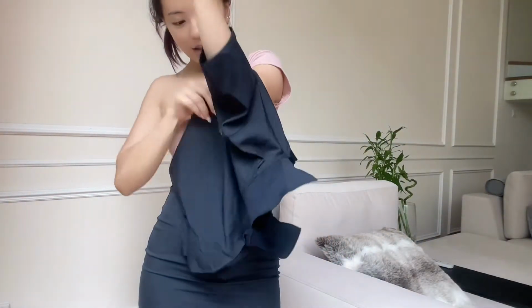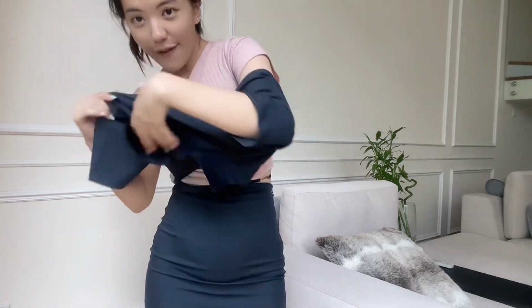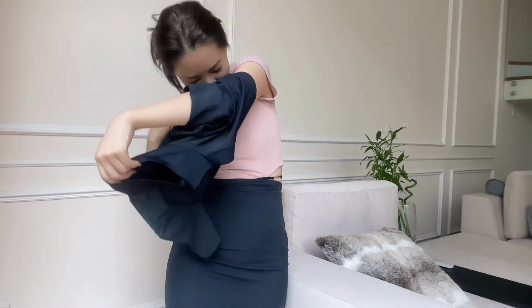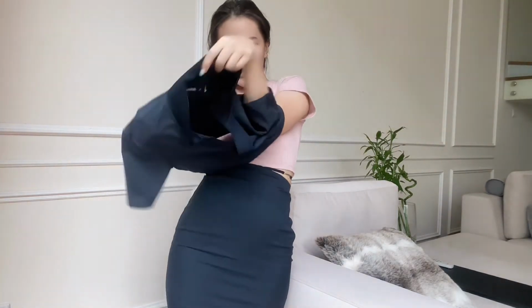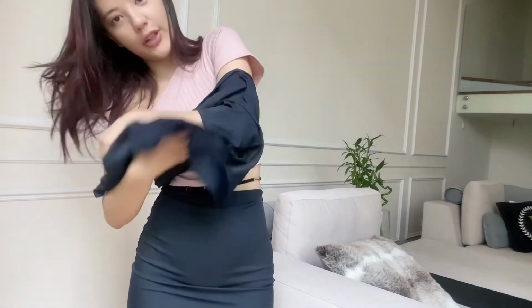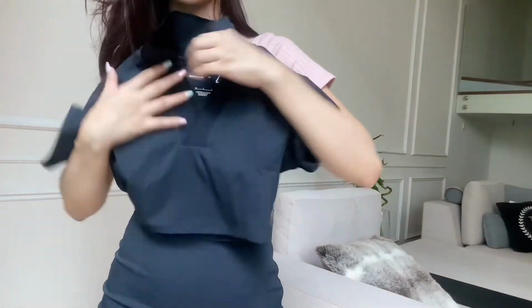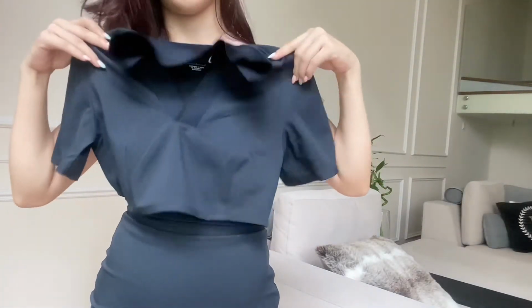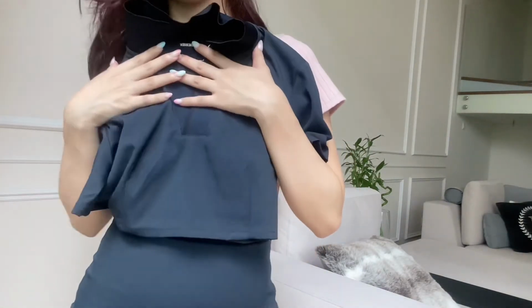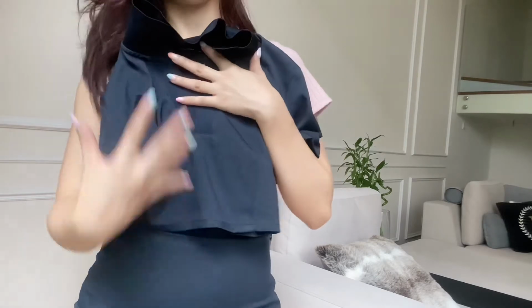See? How am I gonna fit? Wait, do I have to do gymnastics for this? I can't. Guys! It's impossible to fit. I mean, it's really nice. I did wear the top separately. I couldn't fit the bottom, and it was really fitting, but my boobs were suffocating as well.